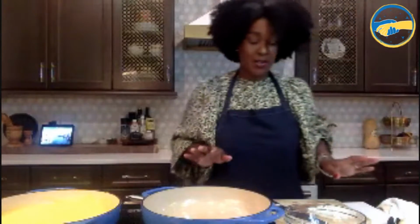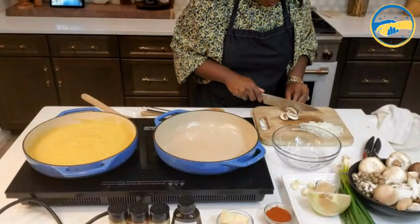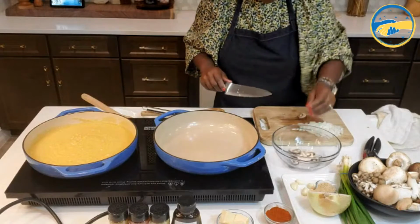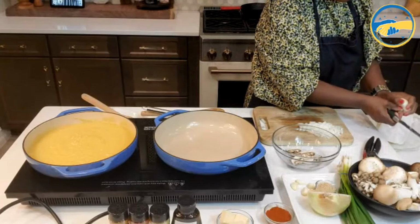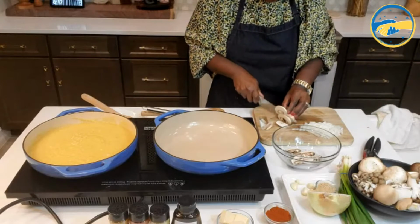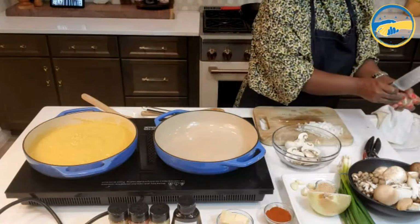So when I make my ragu, I don't cut up my mushrooms really, really fine because I want it to be kind of chunky. If there's one thing you know about mushrooms, it's that they really do break down. These mushrooms have all been brushed off with a napkin. I don't wash them because mushrooms retain water, and if you do that, you are going to have some mushy mushrooms. Let's pop these out.